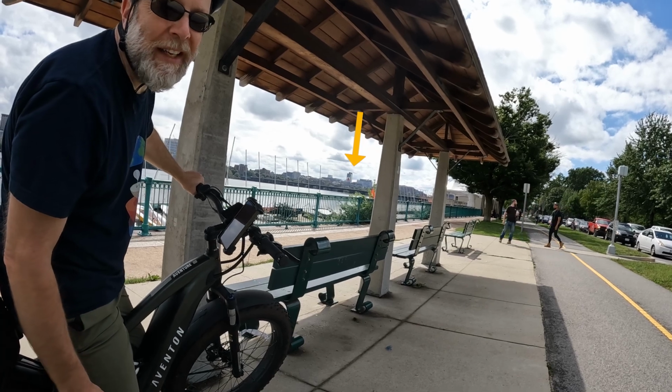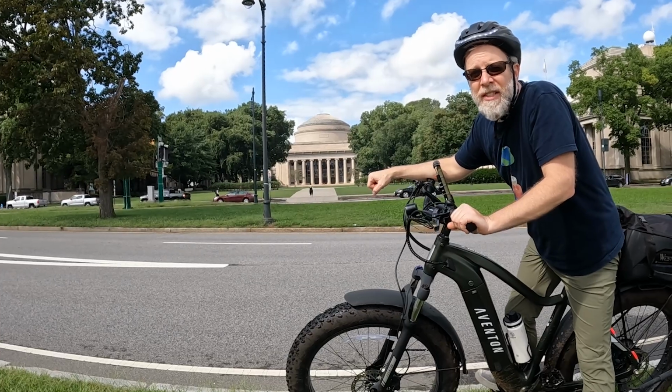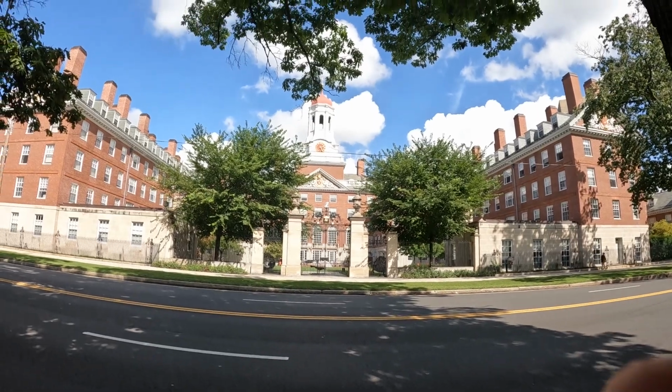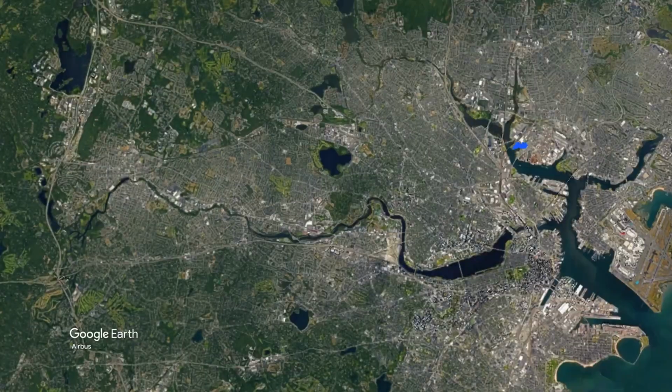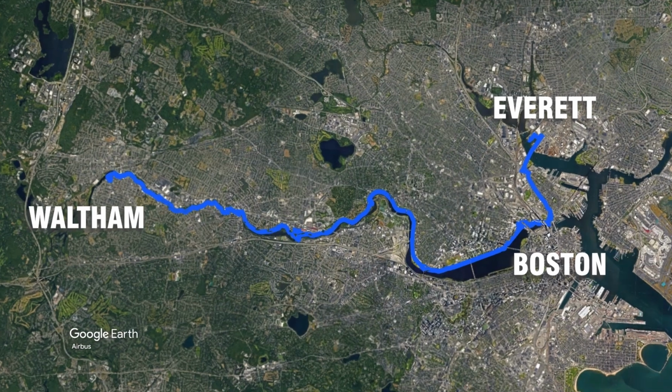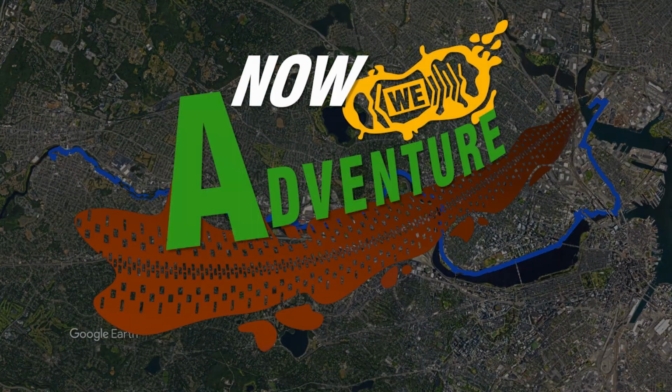That's where Fenway Park is. MIT, or Massachusetts Institute of Technology Dome. That is Harvard University. Behind me is Micro Center. Did you know that you could bike from here all the way to here? Moderately safely. Next on Now We Adventure.